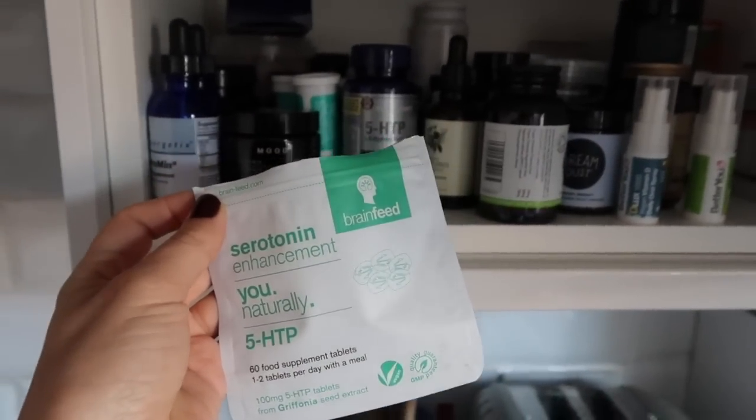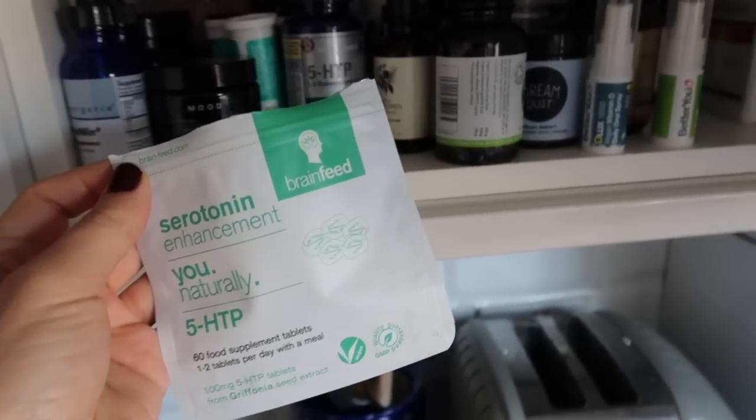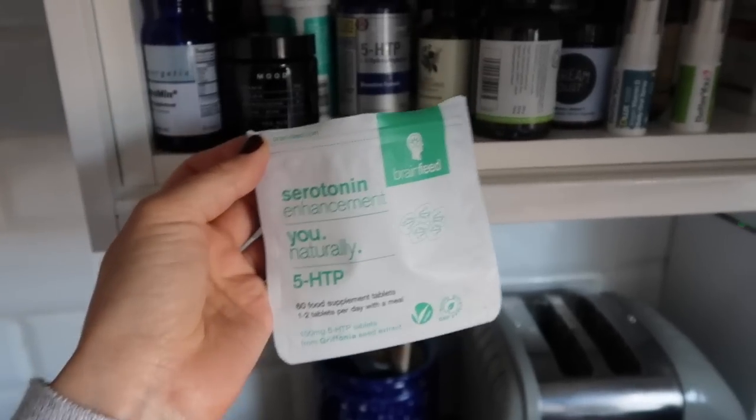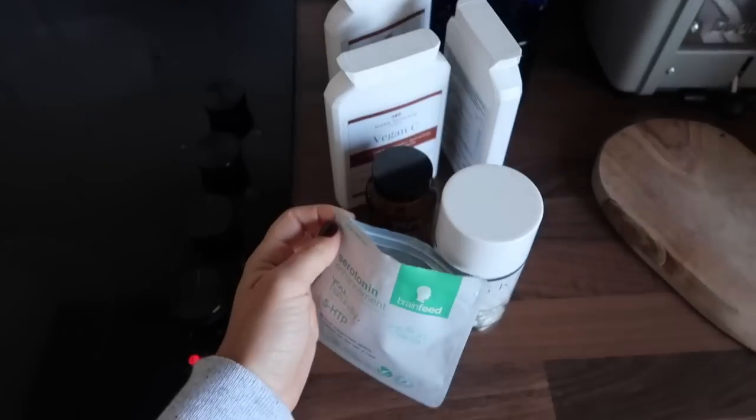I normally take these every day, but if I'm feeling not too bad, then I maybe won't for a couple of weeks or something. I don't want to become reliant on it or anything. So yeah, that's me, and I'm doing that whilst my coffee's on the boil.